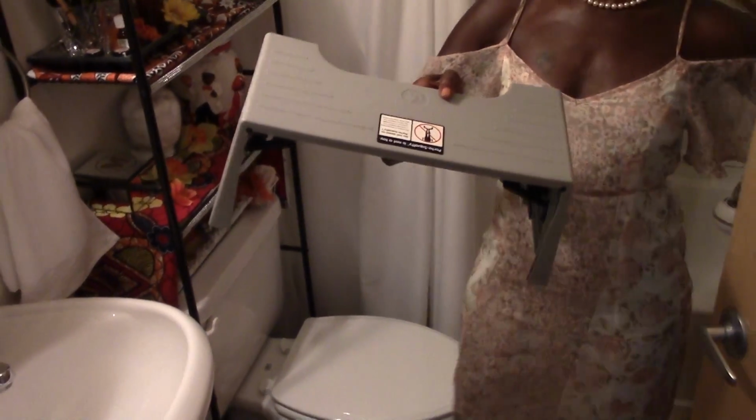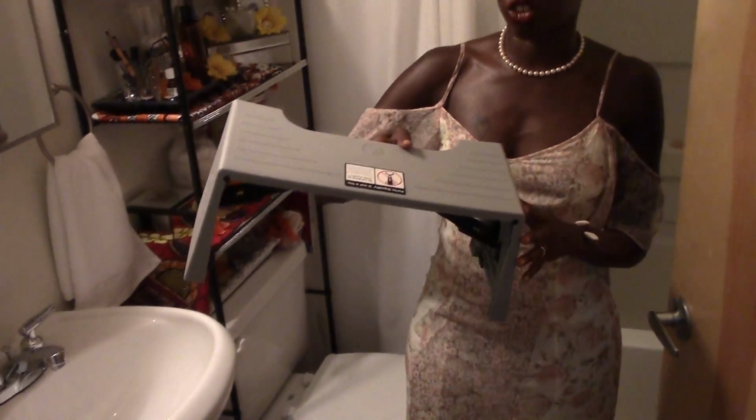I want to show you this thing, y'all. Now, I know it's weird, and you're like, what is she showing? Y'all know that I said that I decorate according to my needs and the life that I live. And so this is called a Squatty Potty. You put this, first of all, it goes all the way in here, so it stays out of your way.